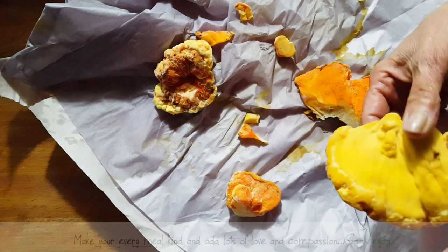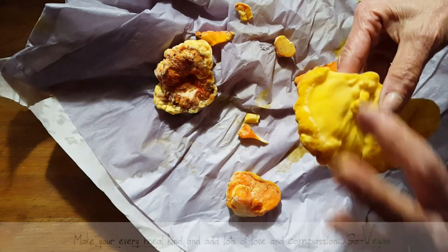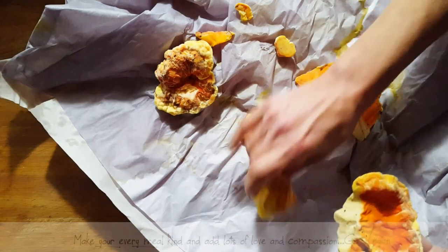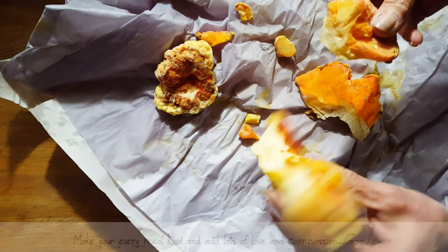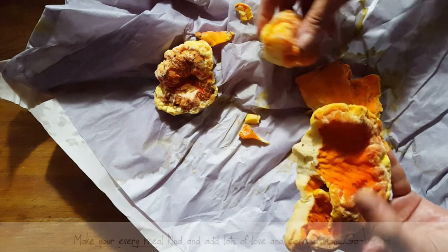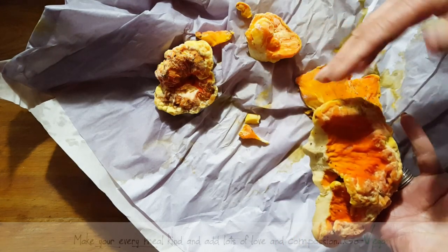You can't miss this one. It's completely yellow underneath. It's a polypore. That means it doesn't have any gills. It has all these tiny little holes. And they're bright orange on the top and yellow underneath. And they grow on dead stumps of trees that you find on the floor.